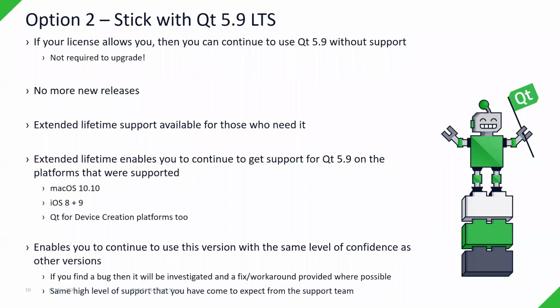So ultimately, by having extended lifetime, or if you decide to stick with the version you have, you'll be able to continue to use that version of Qt with the same level of confidence as other versions. With the extended lifetime, if you find a bug, then it'll be investigated for you, and we'll provide a fix or a workaround where possible. And you'll get the same level of support as you've come to expect from the support team. So if you have premium support, you have a dedicated contact, they will still be your dedicated contact, and therefore they will be able to help you with this version of Qt, as well as any of the versions of Qt that are still supported. So you have good confidence in being able to carry on as you're doing, expect things to work for you and get help when it's needed.